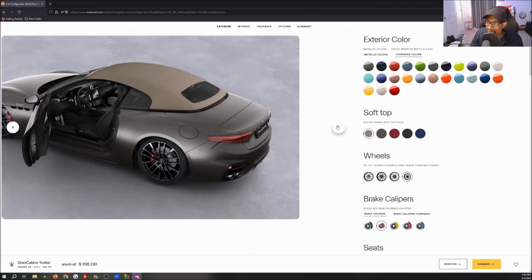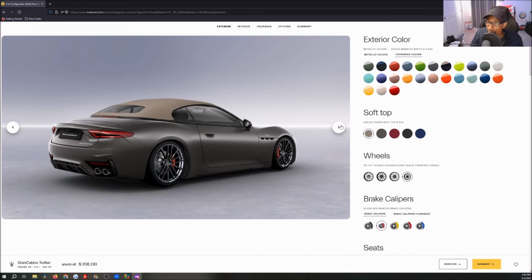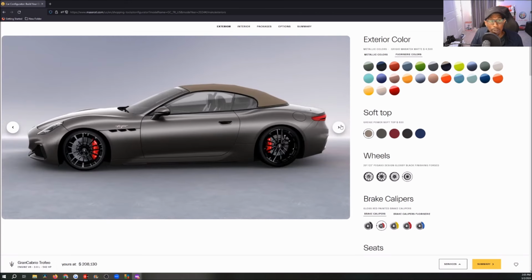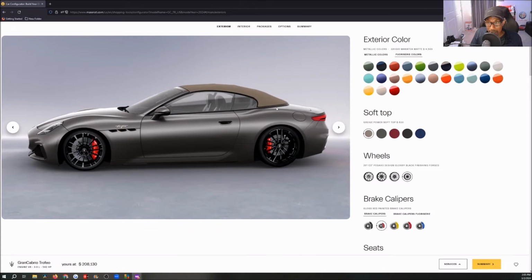So you guys can see the cloth top. That's what it looks like. It's a cloth top like the predecessors before it, back in 2019, 2018, 2017. They've always been cloth tops, as opposed to the new MC20 Cielo having a hard top with polymer dispersed liquid crystal glass.